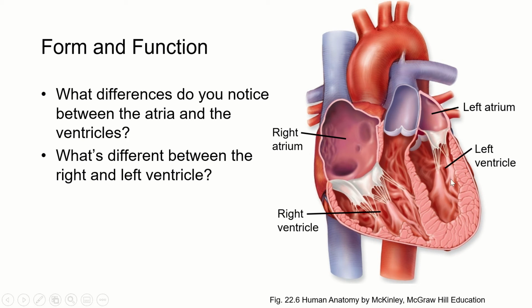The left ventricle, on the other hand, has to be strong enough to push blood to the top of your head, to the bottom of your feet, even if you're doing a handstand or a backflip. So it needs to be much stronger, and it's going to have to eject blood at a much greater force.